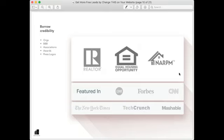Next is that you want to borrow credibility. So this could look like you joining one of your local associations or the Better Business Bureau, highlighting some of the awards or credentials that you have. You could put out a press release and get some of the local news to maybe pick it up. And then the advantage of that is that then you can put that news outlet's logo on your website, and this adds a ton of credibility, because we're just trained to see if there's a CNN or a Fox or an NBC or a Forbes logo on your website.